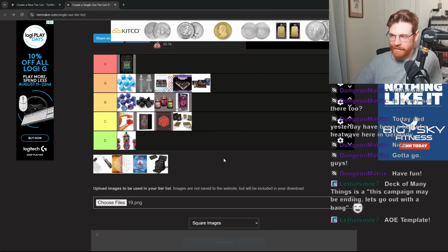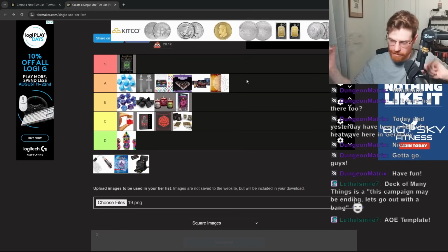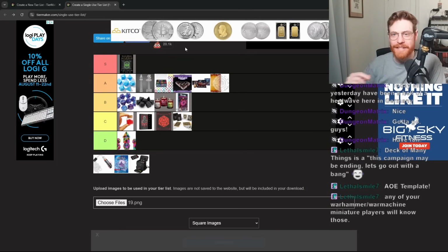I personally, as a DM, don't use this very much. I don't know why. I think I'm quite good at just counting squares, but I've got players who will use this all the time. It's so much easier for them just to throw this over and look at it. So because of that, it's going to go in A because it gets a load of use at my table. Tons of use. And it's cheap. And it's useful. What I don't have is a ruler for measuring distance. I should get one of them for sure.